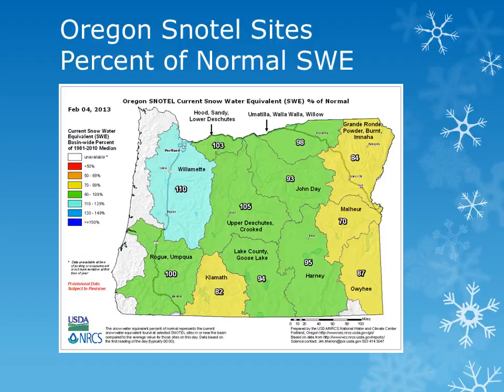Across the Oregon portion of the Pendleton forecast area, a storm at the end of the month bumped up the snowpack in the northeast mountains with an increase from 70% of normal to near 85% of normal for the Grande Ronde, Powder, Burnt, and Umatilla basins.